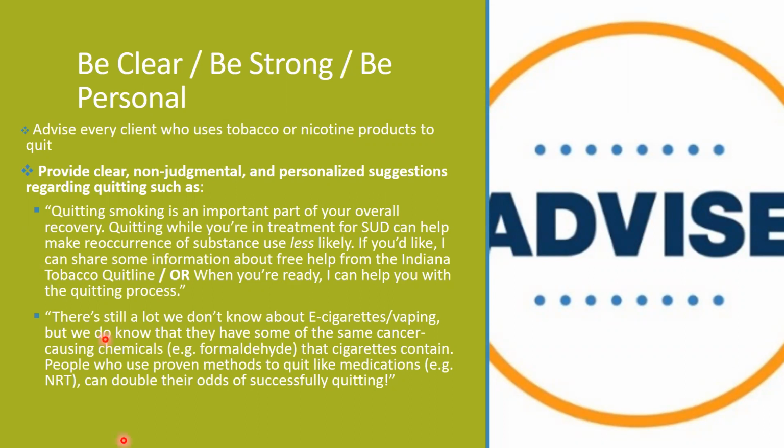Our next example will be more from the e-cigarettes and vaping category. There's still a lot we don't know about e-cigarettes and vaping, but we do know that they have some of the same types of cancer-causing chemicals like formaldehyde that cigarettes contain, and people who use the proven methods to quit, like medications, can double their odds of successfully quitting.